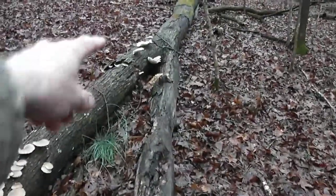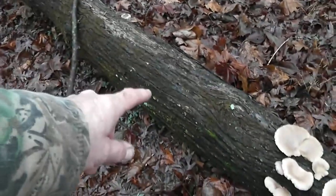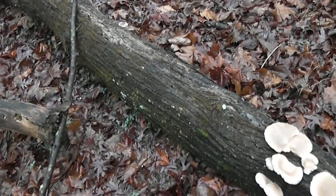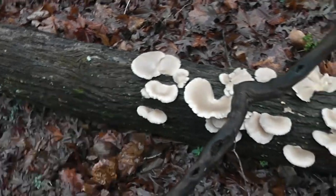Some more up there. Several growing on this old dead tree that has fallen. This is what you want to look for, these old hardwoods that are dead and decaying, because these mushrooms feed on the decaying wood. That's what they live off of.